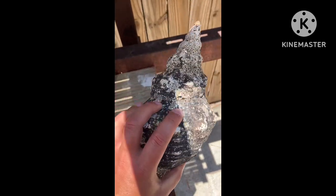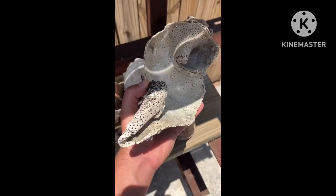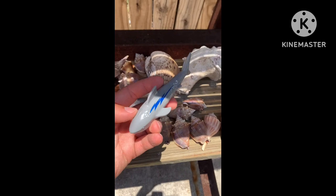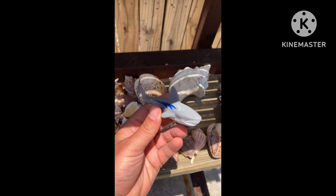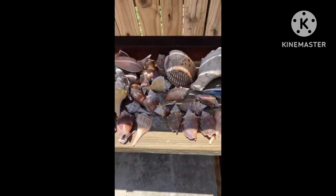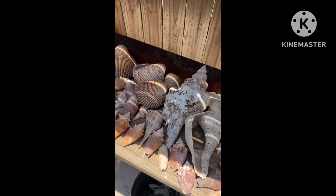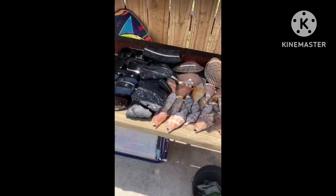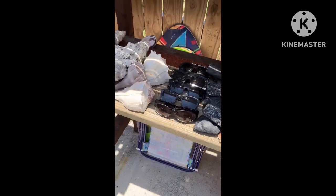I saw just half of this sticking out in the sand in the Gulf, and then saw the other side, and it's literally just a half of one. A big old horse conch, and then found a shark. I lifted up a rock, and this was sitting underneath the rock, which was kind of funny because you can look under the rocks here at Point of Rocks, on Siesta Key and at Lido Key, and you could see the sharks and stuff if you look under rocks. So it was cool to find that shark underneath it.